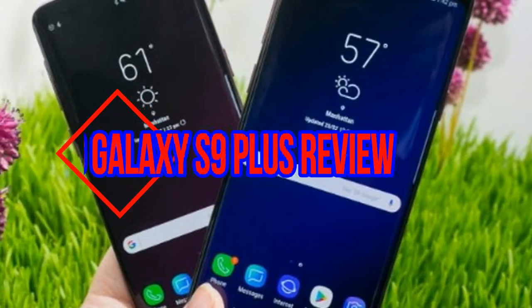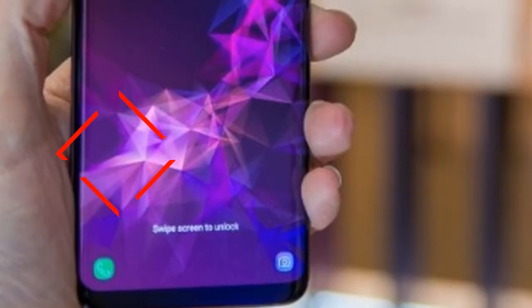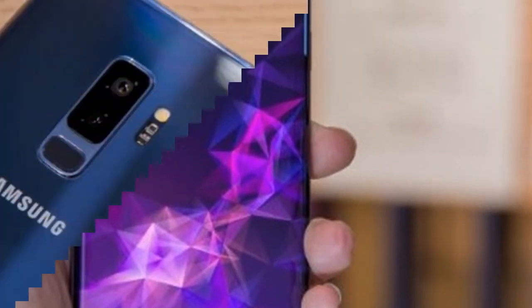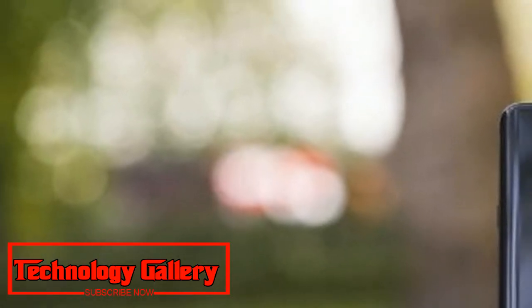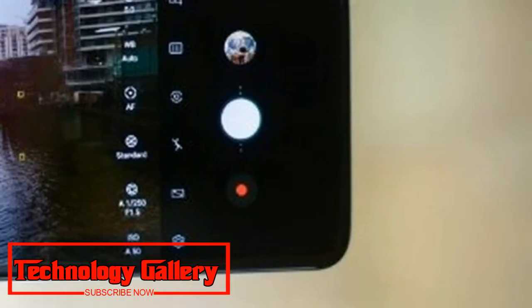Samsung Galaxy S9 Plus review. Samsung's best phone with a big screen and superb camera. Our verdict: you won't find a better or more preferred Android phone than the Samsung Galaxy S9 Plus, because of its curiously large 6.2-inch curved screen and low-light crushing dual lens camera.